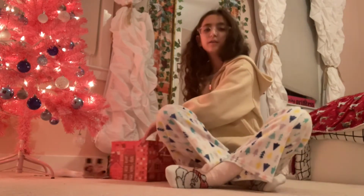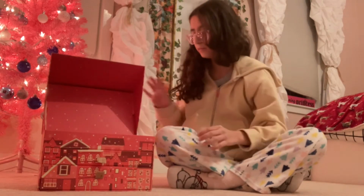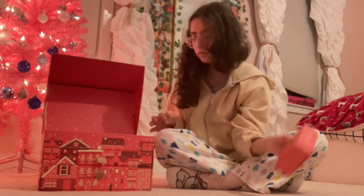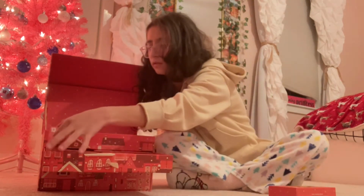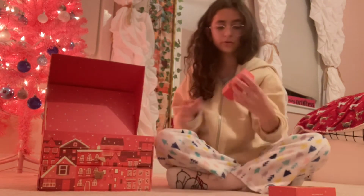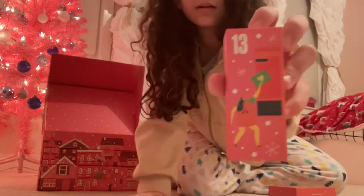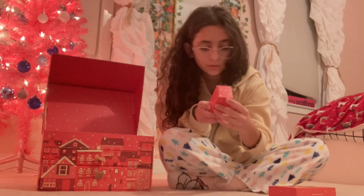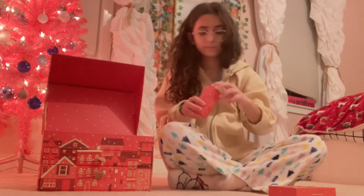Welcome to days 13 and 14, because I forgot to do yesterday, but I have to be kind of quiet because some people are sleeping. So this is 14, and this is 13. So on 13, you've got a girl putting a letter inside a mailbox, and it says, post a note through the door of somebody who cares selflessly to say thank you.